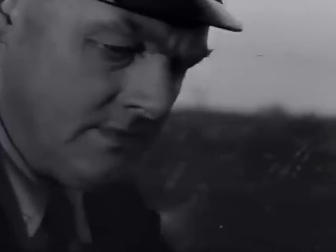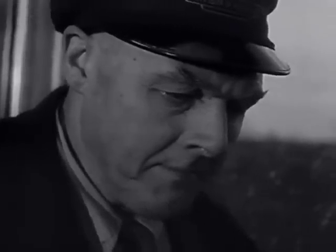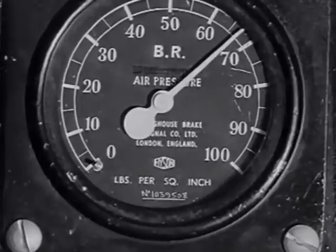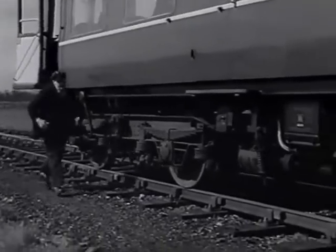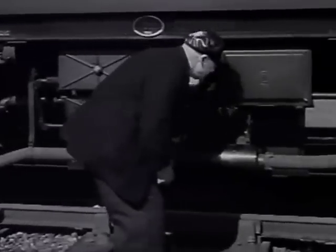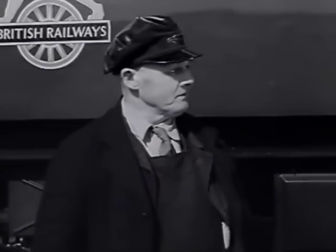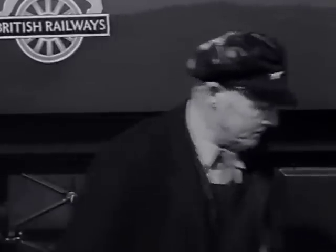This is just not Mike's day. Or Walter's either, for that matter. The air pressure has been up to 95 all day. Now look at it. First, check the unloader valve for a fault. No, that's all right. Not a siding for miles. Not a hope of clearing the running lines. Only one thing for it.